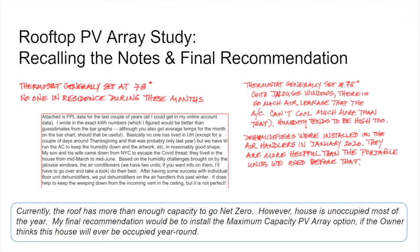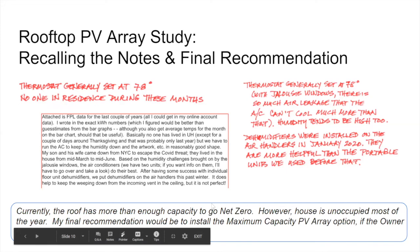And then I was saying, the notes were the thing that really helped me out a lot. And the reason is, if you read through these, you'll find out that the house is basically occupied 2 months out of the year, maybe, and that they have elevated humidity issues in the house because they have jalousies windows, which are not good. Jalousies are very not good. And so that's going to elevate your energy use. So I was thinking, well, if anybody decided to live here full time, then obviously the energy use is going to go up.